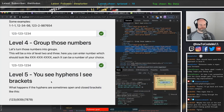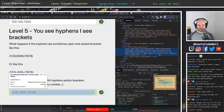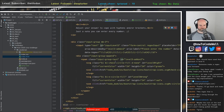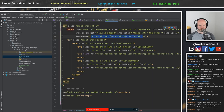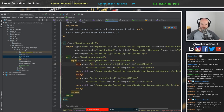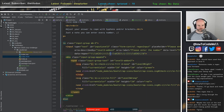Okay, so after that, we then have this craziness. UC hyphens IC brackets. All right, let's run this and see. Yeah, we got a tick on that one. Let's run that one too. Awesome. All right, let's have a little gander and see where this is. Okay, so it's reasonably similar to the other one. It's this here. All right, so instead of using look-aheads, we are using or statements, I believe. If I can read that right, yeah. Or statements.